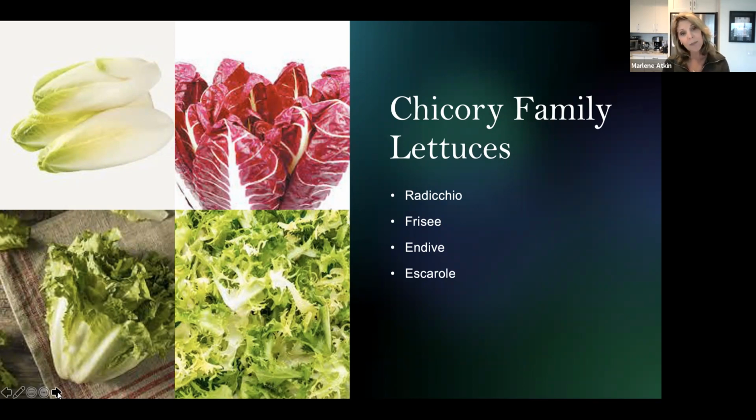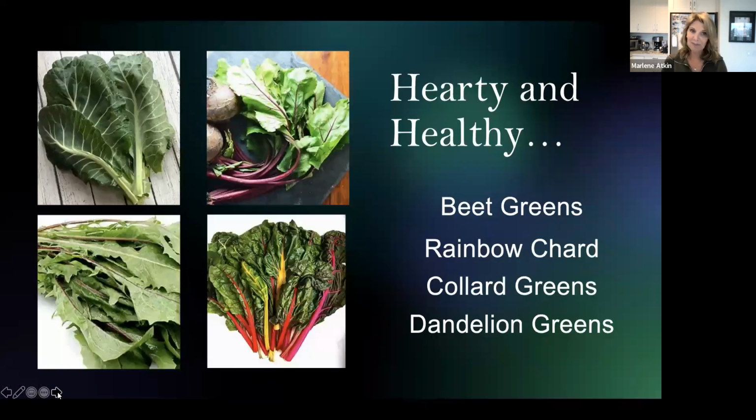And then the bottom left is escarole, which is another chicory, and that's generally used in soups or stews. The Italian wedding soup usually has escarole in it, but it can also be added to raw salads as well. So this is a whole other layer of greens that you can use in adding a little bit more flavor, profile, and colors into your leafy greens.